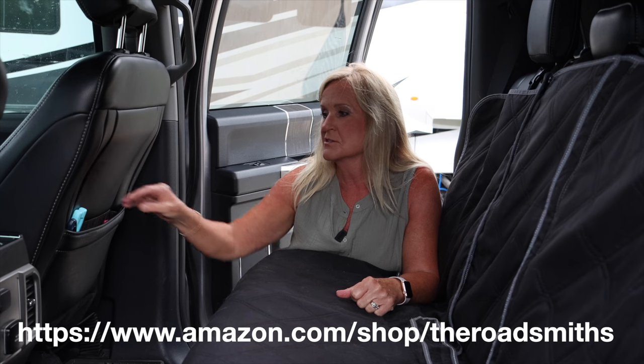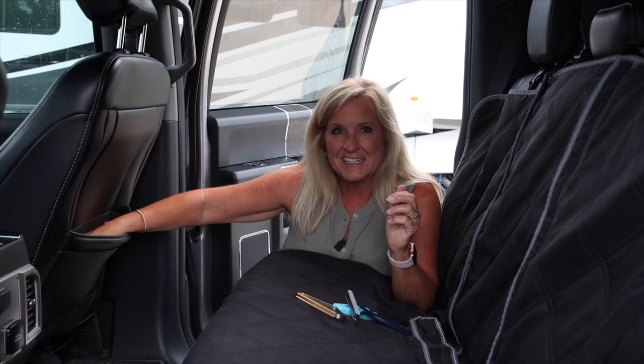Something inside the truck that's very important to us is a good seat cover, because Meka, our dog, is a shedder, and we make sure that we have this covered at all times. And this is a really nice one, again, on the Amazon store if you're interested. And these are some new tools that I've found that work really well in removing the dog hair from this and from the carpet. Also, my little stash of things that I need.